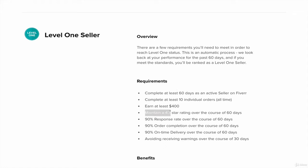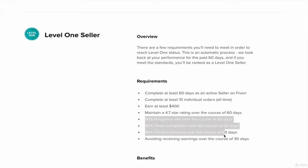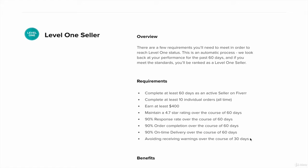It's, again, not everybody has that, but it's not that hard as long as you provide a good service and you care about your clients. And the rest of the requirements are really easy to get right. For example, don't receive warnings on your account, like don't violate any policies. Make sure you deliver 90% of your orders on time. Make sure you have a good response rate to people who message you. That's very doable. The hard part here is waiting 60 days.